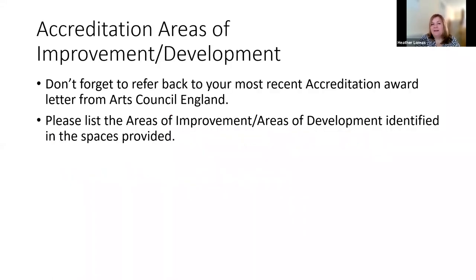So welcome back, and congratulations if you've completed all 6 themes and the business planning section of the organisational health check. There are a couple more areas we're asking for information. The first one of these is about accreditation. So we're asking all museums who complete the organisational health check to refer back to your most recent accreditation award letter from Arts Council England, and to please list the areas of improvement or areas of development that are identified in the spaces provided. So please have that to hand and complete that.